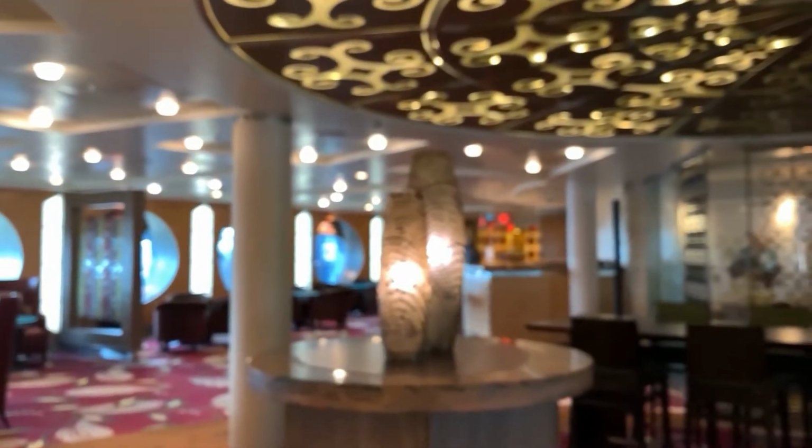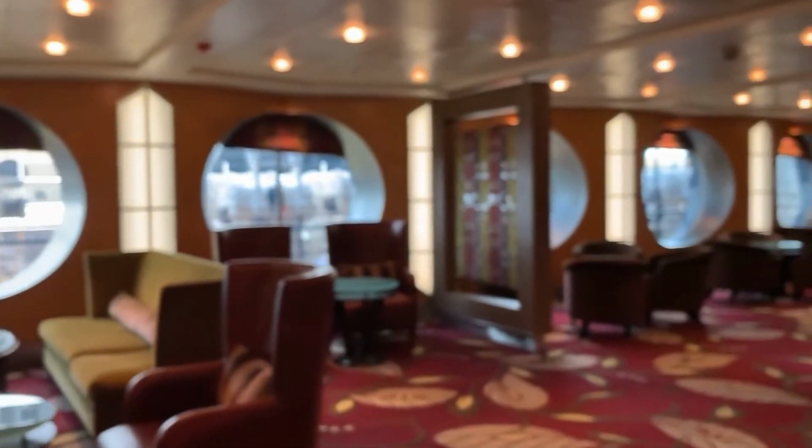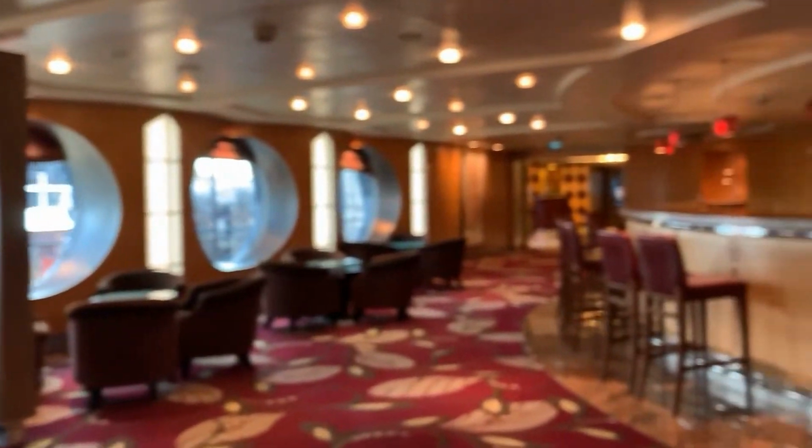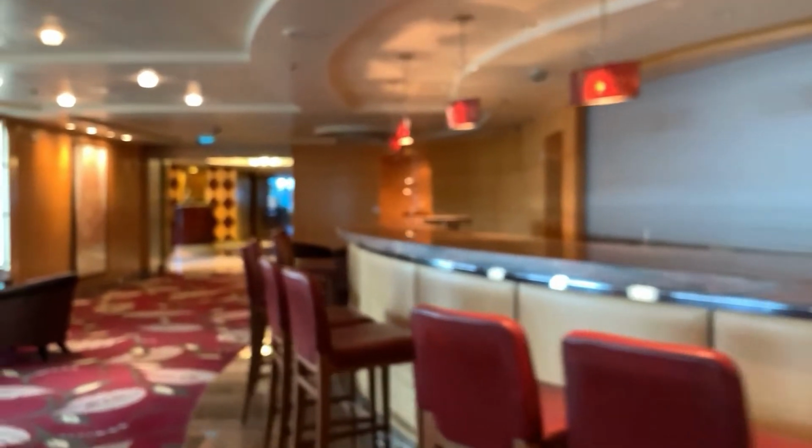And in its name, it's on deck 5. Sushi on 5 and Cellar Masters are all together in one open space. And again, you can just come and sit here and hang out. You don't have to be part of either to enjoy the space. And there's a bar. You can come hang out at this bar.